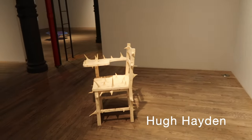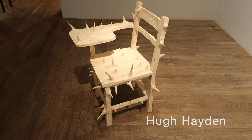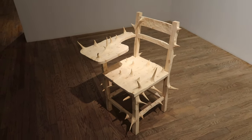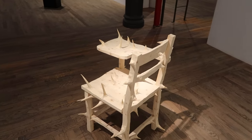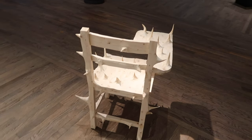Here we have a work by Hugh Hayden, who's known for transforming everyday objects like the school chair into sort of dysfunctional objects as nature is fighting for survival. So this is a desk that's being overtaken by these spiky twigs, and this is a characteristic feature of his works.